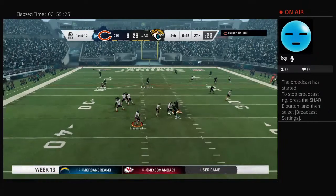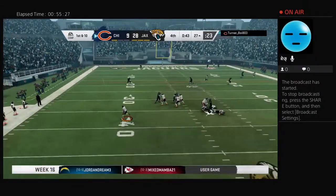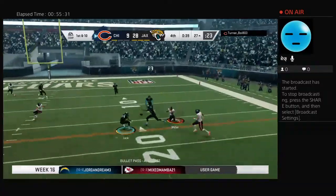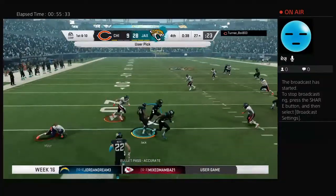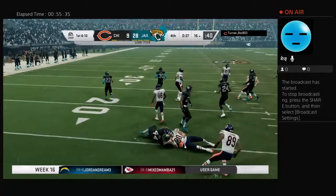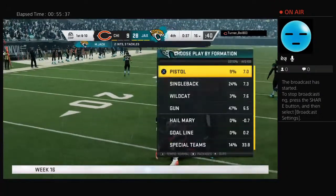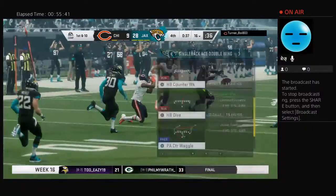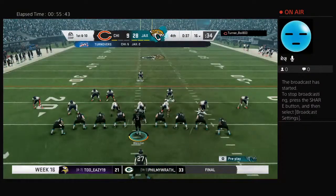On first down, it's Haskins, dancing to his left. And his pass is intercepted for the 4th time today. Picked off by the linebacker Miles Jack. And a big turnover there as his guys will get the football back.